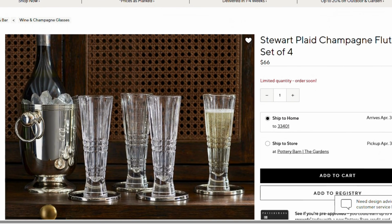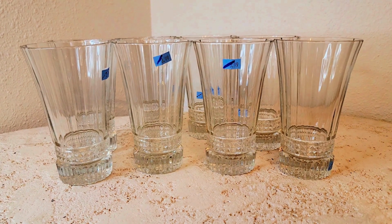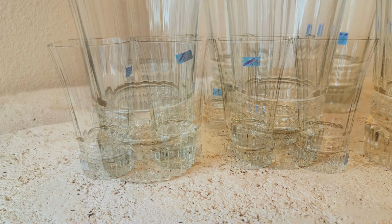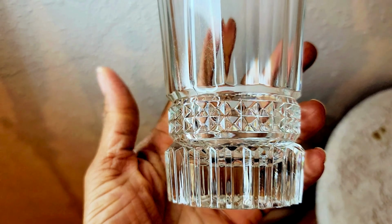So Pottery Barn has champagne flutes with the Stuart plaid pattern, and I was able to find this glassware set. They aren't champagne flutes, but the overall shape and aesthetic is very similar, and I only paid $2 each on a half-off sale, which is a pretty good deal.